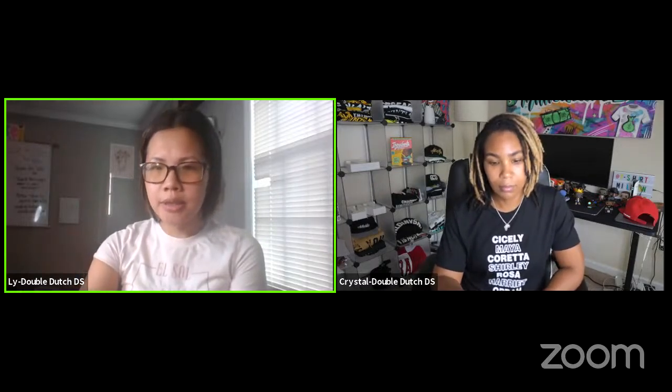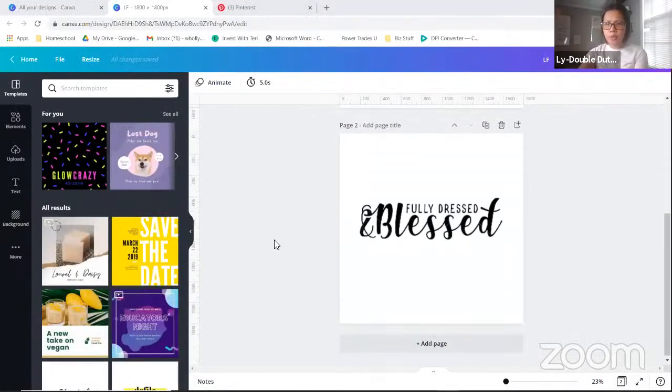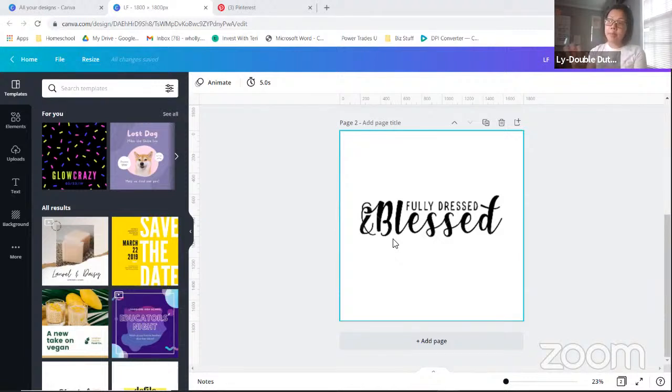If you have been following us and you've seen our tutorials, we like to start with finding the inspiration. Well, let me start with the design first. Sharing my screen. So the first design that we're going to do is this one right here. It is a simple statement tee, fully dressed and blessed.